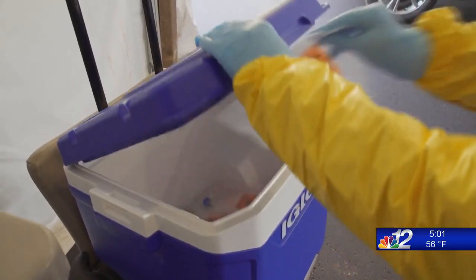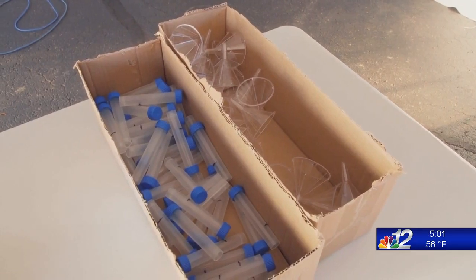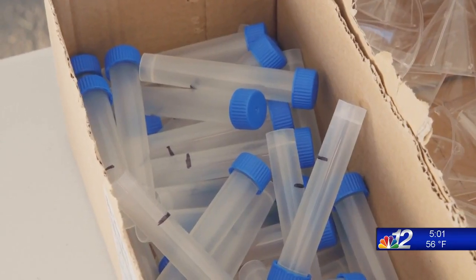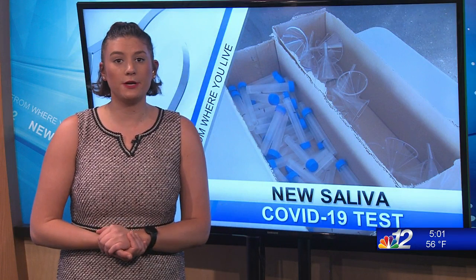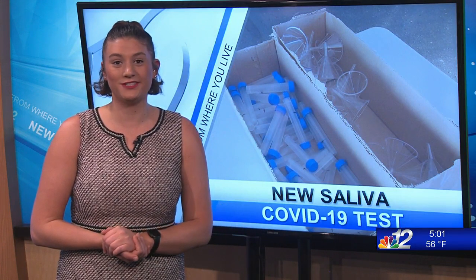However, the benefit to the new test is there are now 2 options that are ready and available across the nation. Its main use seems to be for asymptomatic COVID patients, so patients who don't have symptoms where we want to rule out that they have COVID positivity. While the saliva test is growing in popularity across the country, it is not yet available here in the Northwoods. Justin?